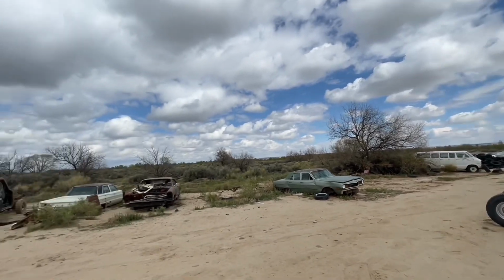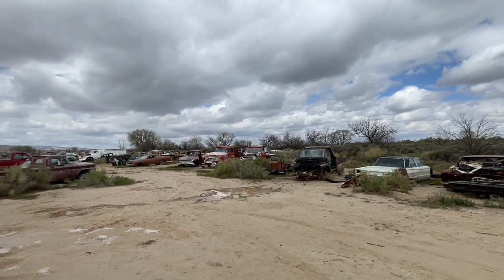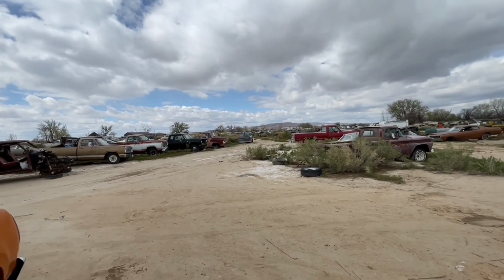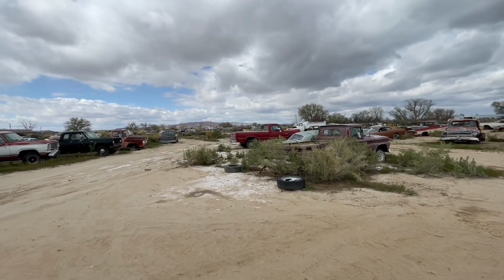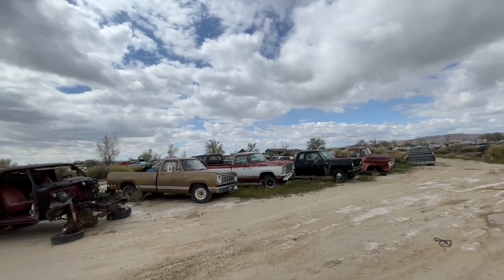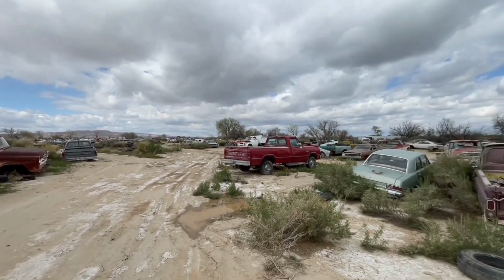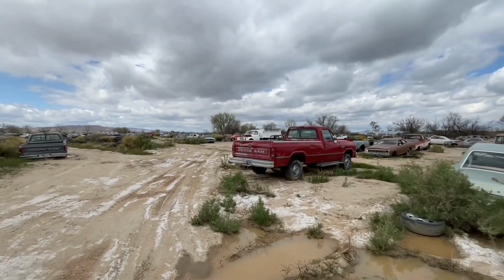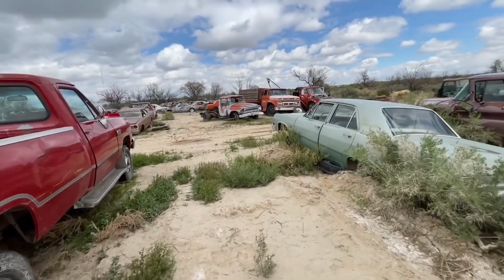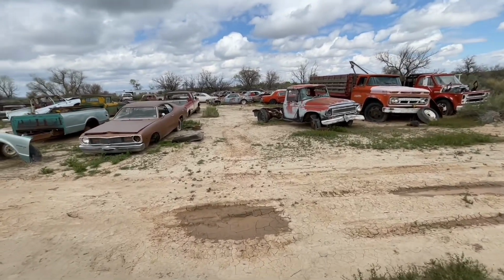More C-bodies out here. Dart Sport. Another rabbit. There's a white '69 Dart over here I need to go look at, see if it has a good deck lid for mine. I'd love to find an original white paint deck lid in better condition than what I have. Another rabbit.